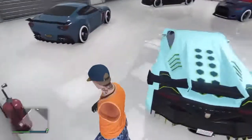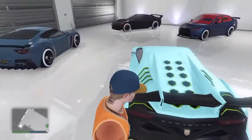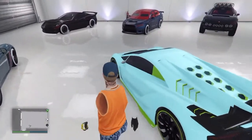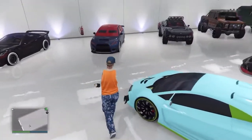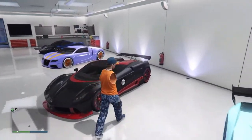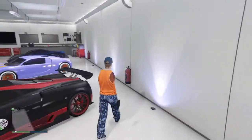And I just decided to put a racing wing on top just because it makes the car stand out more. And I also left the hood the same just because it gives it more of a vicious look. And now let's check out the Bugatti Osiris.